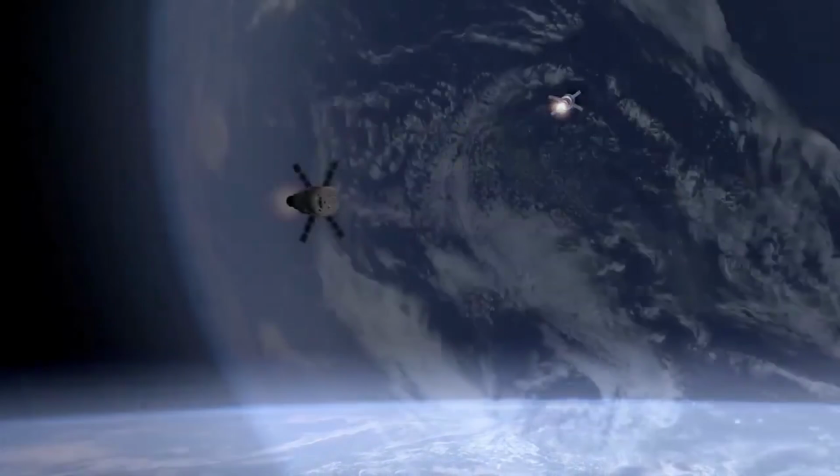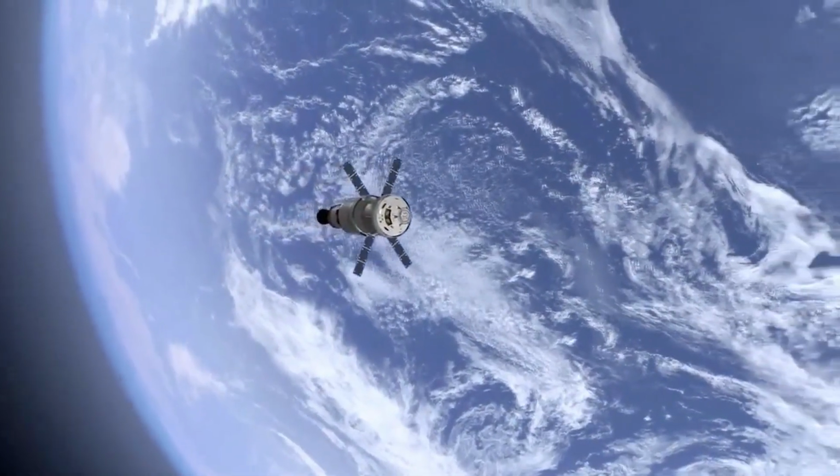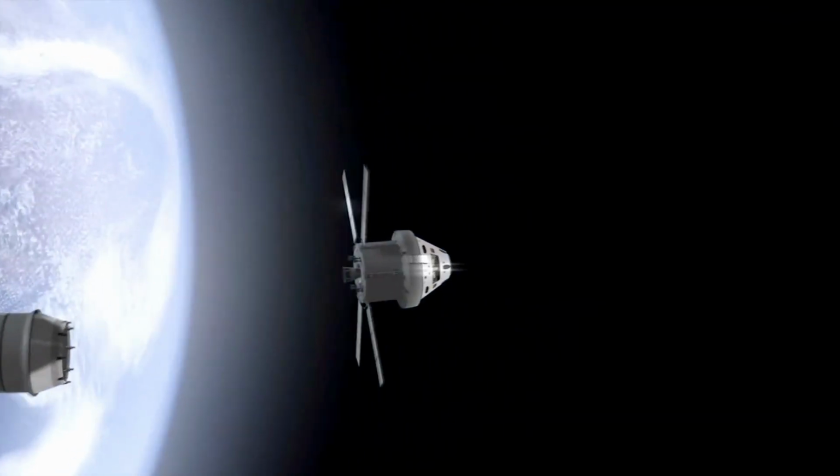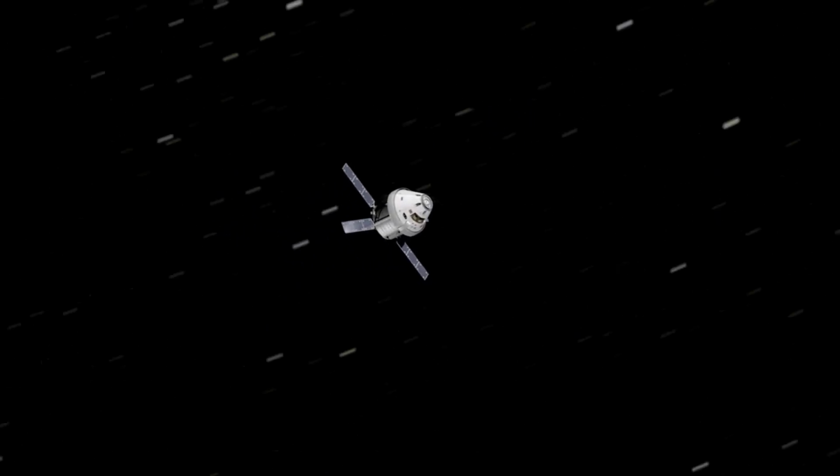The selection of the launch vehicle is based on factors such as its payload capacity, reliability, and cost-effectiveness. The launch site is chosen based on factors such as its geographical location and infrastructure. The launch window is determined based on factors such as the spacecraft's orbital requirements and weather conditions. The launch is a highly anticipated event, marking the beginning of a new era in Earth observation.